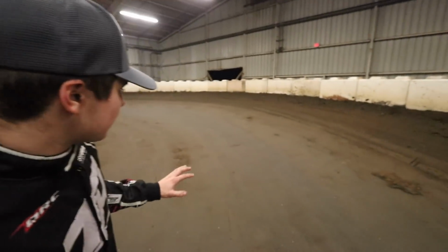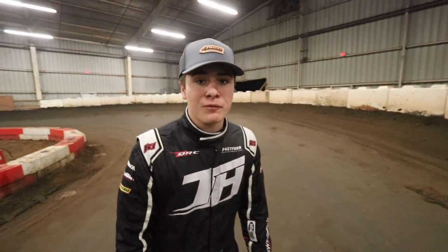So the racing line has been much lower, much narrower, and hopefully for the feature, it widens out a little bit. Racetrack's really slick though. Actually reminds me a little bit of the Red Bluff Outlaws. Usually this place has a lot of grip and is really racy, and it is tonight, just a little bit different track condition. So we're gonna get into the A-Main event rolling off from the front row outside.